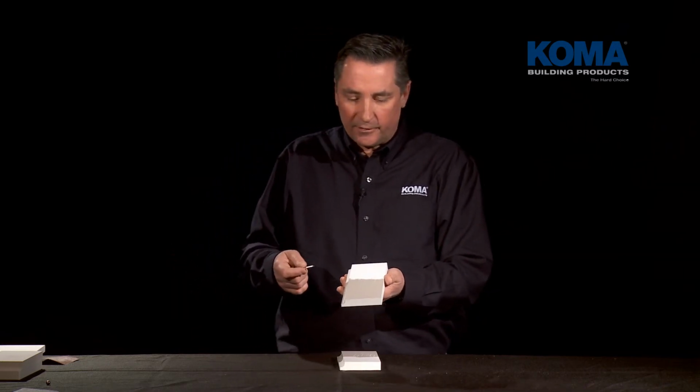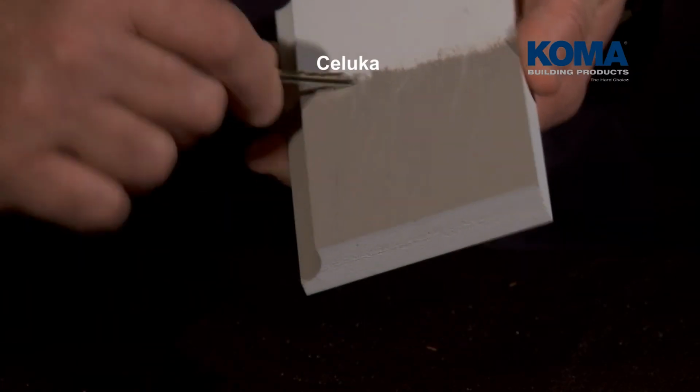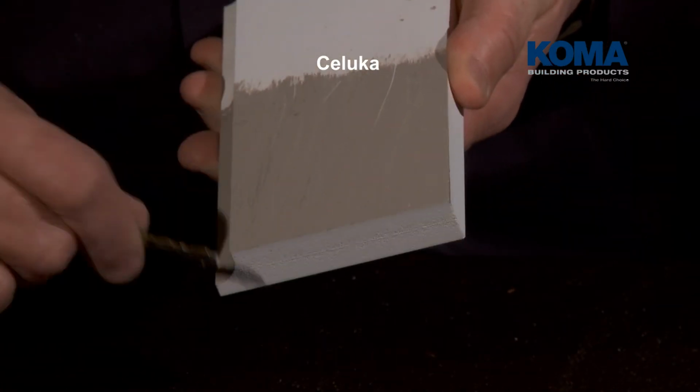Another benefit of KOMA Celuka PVC trim boards is its paint adhesion qualities. Because we actually sand the board in the manufacturing process, giving it an authentic wood grain look, the paint adhesion is superior to any freefoam board on the market. And this is a perfect example. This has just been painted with no primer, directly from the can to the surface. And you can see that the paint is virtually staying in place.